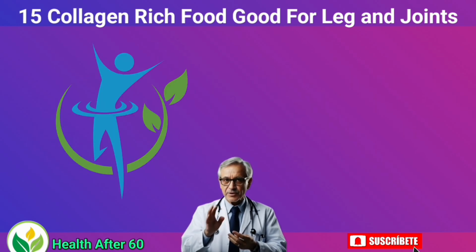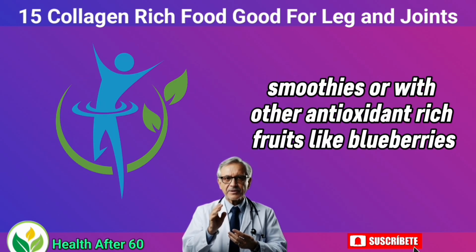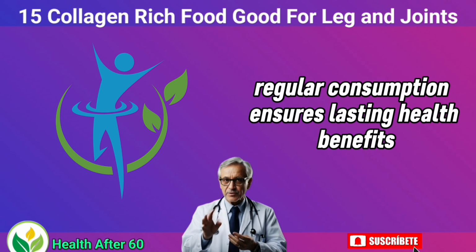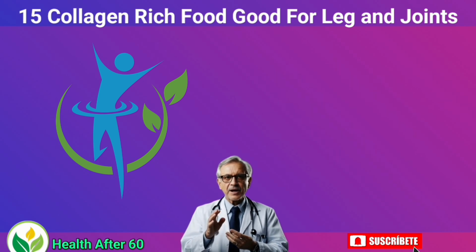The fruit's tangy flavor pairs well in juices, smoothies, or with other antioxidant-rich fruits like blueberries. This synergy protects and rejuvenates joints, making acerola a convenient addition to a busy lifestyle. Regular consumption ensures lasting health benefits, offering a natural, effective way to support collagen production in joint health.